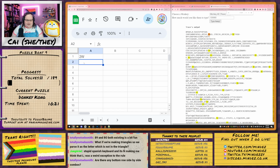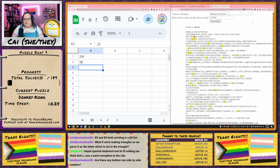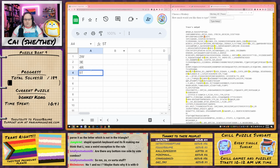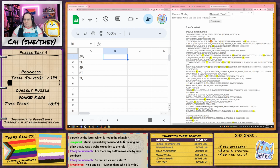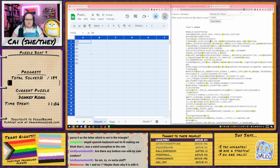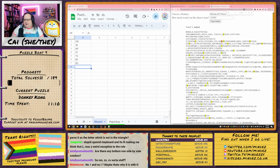All our 3s are 3E. 4R. 5T. No 6s. All the 7s are part of 7U. All the 8s. We've got 2 for 8s. We've got 8, 9, and 8, O. We need to convert all this to text. And then with the 9s, all the 9s are part of 8, 9. And then 0s, we have 0 dash and 0p.